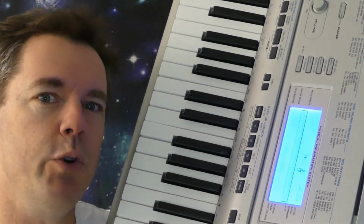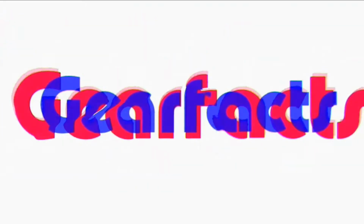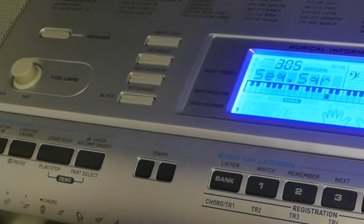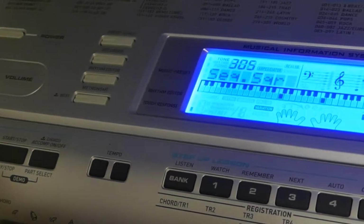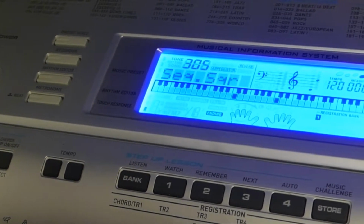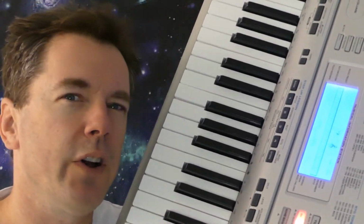Nice versatile keyboard with a few surprises. Let's check it out. It has a selection of 570 sounds, and there are some real highlights.